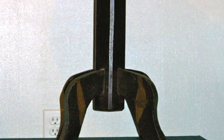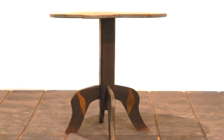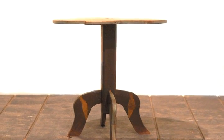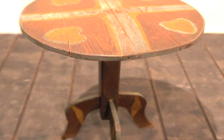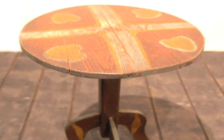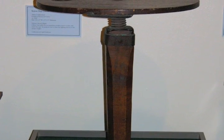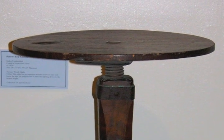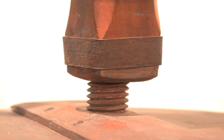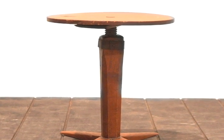Sitting next to that is a pretty primitive Haywood County table, a candle stand, I would call it, and it's probably 1860, 1870, and it's paint decorated, a gold and green and red color, and it has leaves and hearts painted on it. Next to that is a maple and pine screw top candle stand, which is a really cool piece. It has a wooden screw so you can raise and lower the table top to adjust your light if you had a candle sitting on it.